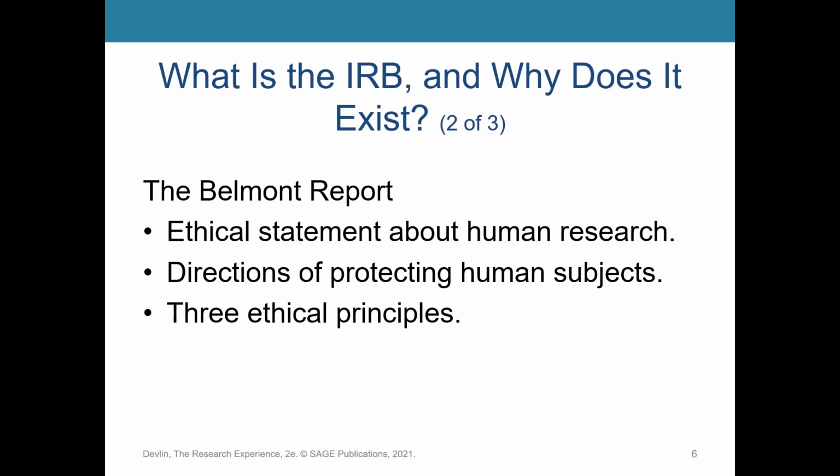It also helps you as a researcher create informed consent guidelines, especially when you're working with vulnerable populations such as children, prisoners, or those who might be institutionalized with cognitive impairments. There's a whole other level of protection for vulnerable populations.